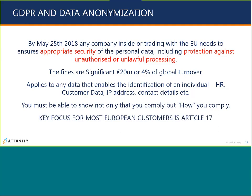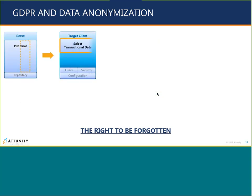What we have found in talking to all of our customers is that the main focus for the moment is Article 17. The SAP system's security, generally speaking, in your production system will avoid any unauthorized access to data. Non-production is where the problem exists, but also the ability to allow people to be forgotten, which is the most important aspect. The right to be forgotten is causing most of the issues. So, what is it that we do?